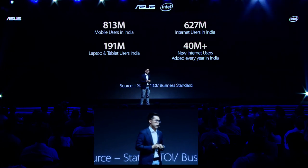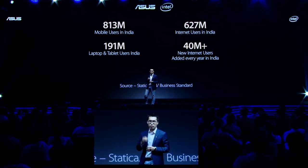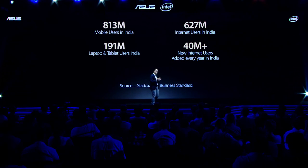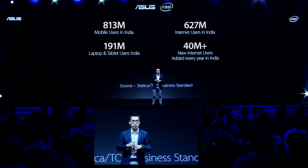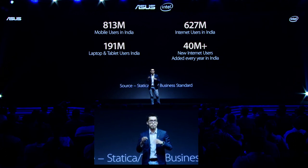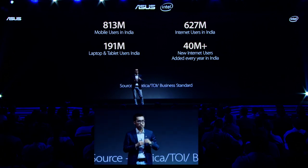There are some data I would like to share with you. In India, there are more than 800 million mobile phone users. Out of those, there are more than 600 million internet users. And in terms of laptops and tablets, more than 190 million users in India. Moreover, because India is growing very fast, every year more than 40 million customers get access to the internet. It's more than the population of my country. So you can imagine how many screens are there with you.